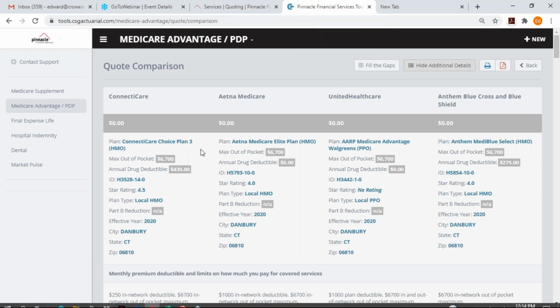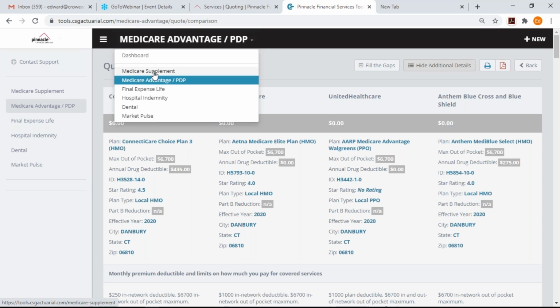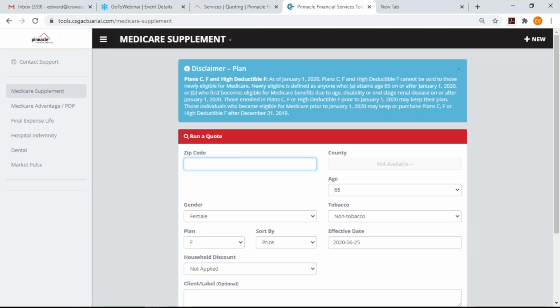Okay, so that's the quote site. Now, if you want to quote supplement, you simply go up here and click Medicare Supplement. I won't do the demonstration for you, but it works the same way. You can quote all the different plans and make comparisons as well on the supplement quote.